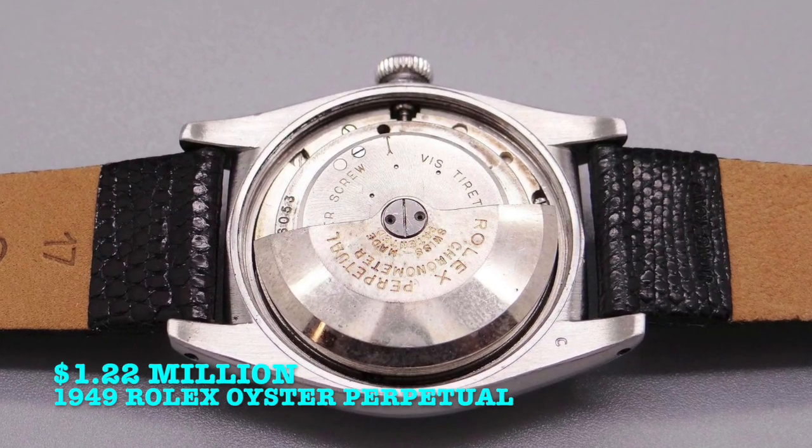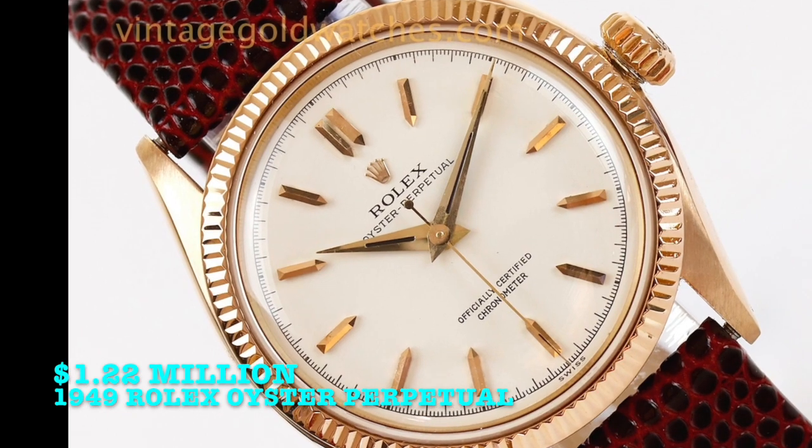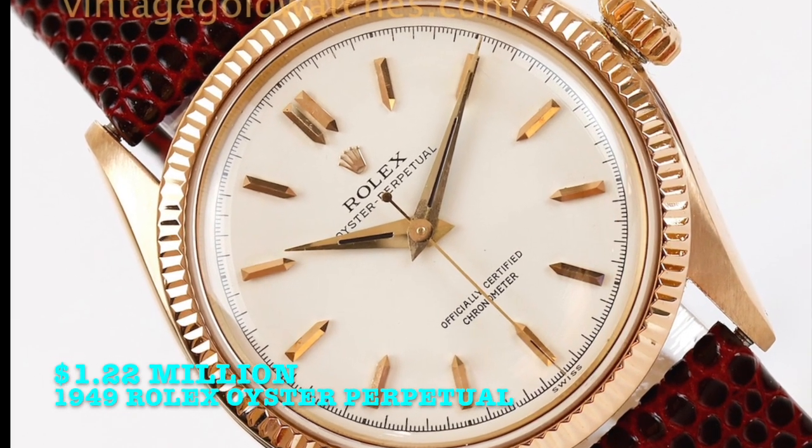The scene includes a whale as well. It's one of the oldest and rarest Rolex watches around, and its rarity sure shows in the price the anonymous buyer finally paid.